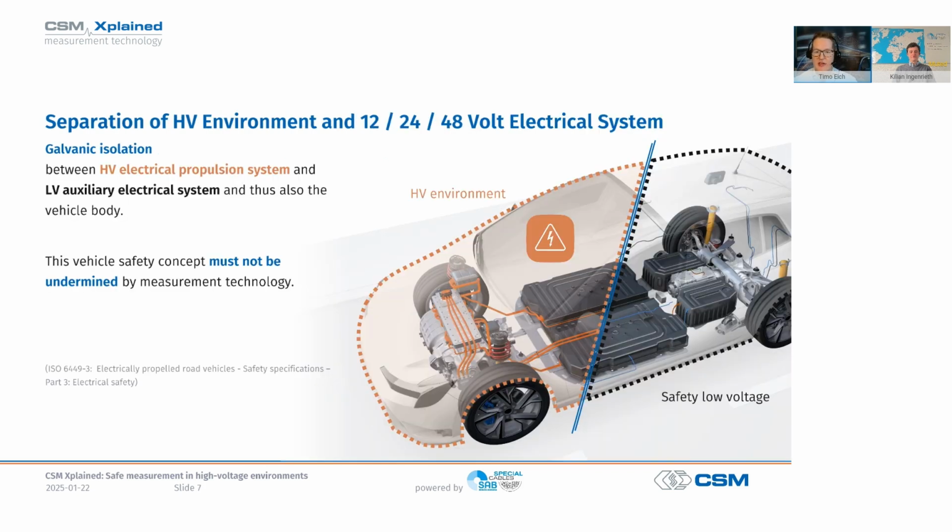And one very important aspect here is that our measurement technology must never lever out the vehicle safety concept. What does that mean? The vehicle manufacturer strictly separates the high voltage electrical systems from the systems operating with 12, 24 or 48 volts as well as the vehicle body. If we now install measurement technology into this vehicle, our measurement technology must never become an electric bridge, allowing the high voltage to propagate into the low voltage areas. This is also declared in several regulations, for example, the ISO 6469-3. Thus, we need special measures with our measurement technology to prevent high voltage from getting somewhere it should not be.